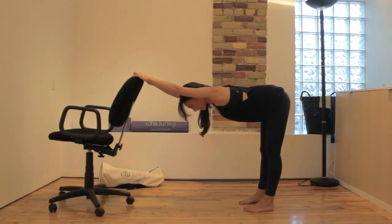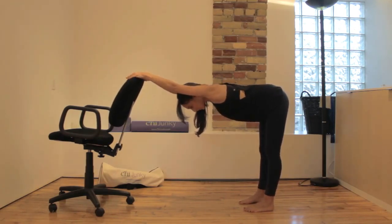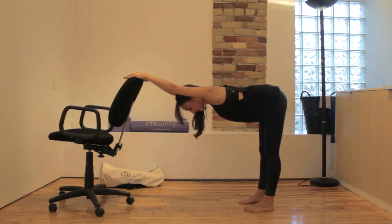And then you'll feel this right through the backs of the legs, through the shoulders, the upper back, and then again, drawing that navel in towards the spine to support the low back, and then just gently gazing towards the floor, letting the head and neck be in line with the spine. So this is your flat back.